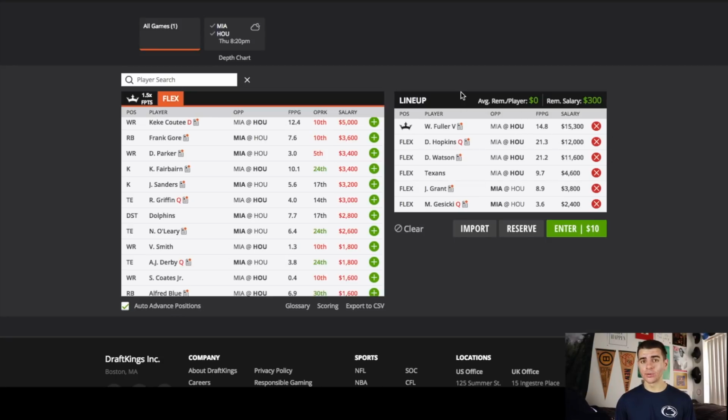I like Texans defense a lot. They're pretty expensive based on some of these other position players, but I think they're worth it at that price. They get the pressure, and like we said, that leads to fantasy points. And if Devontae Parker's out, Grant. If Devontae Parker's in, maybe you just go Devontae Parker in this situation instead.